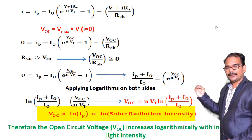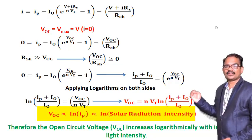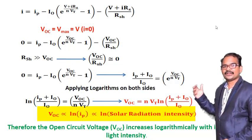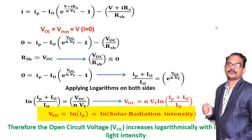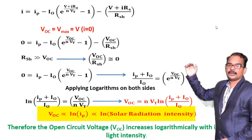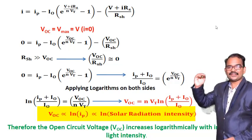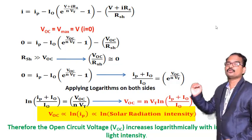So you can see the parameters here, both VOC and ISC are proportional to the sunlight. Both will increase if sunlight or the solar intensity increases. But there is a point to be observed here. When solar radiation intensity increases, the ISC will increase linearly. Whereas, whenever there is an increase in solar radiation intensity, the VOC increases, but increases logarithmically, which means very, very slowly.